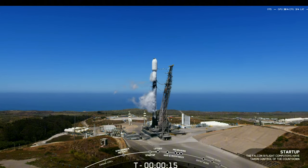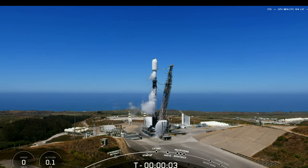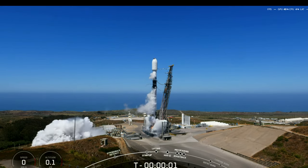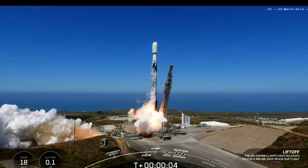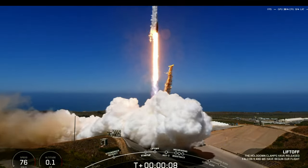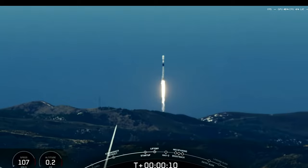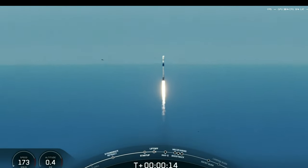T-minus 15 seconds. T-minus 10, 9, 8, 7, 6, 5, 4, 3, 2, 1, ignition. And liftoff Falcon 9, go Transporter 11. Vehicle's pitching downrange. M1D chamber pressure nominal.